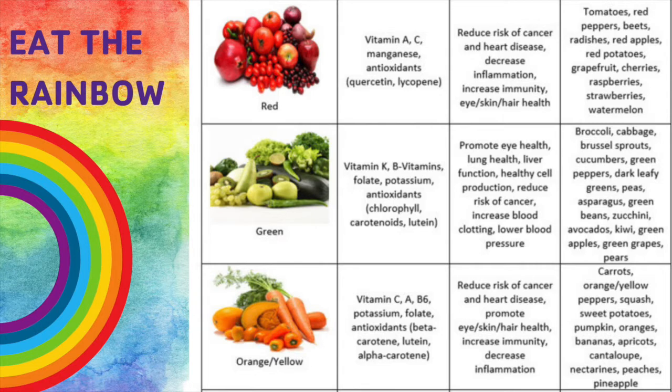So we know that fruits and vegetables are full of fiber and all sorts of essential vitamins and minerals. But the chemicals that give fruits and vegetables their vibrant color, also called phytochemicals, have some pretty special qualities too. And each color has its own unique health benefits. You'll see those health benefits in the second column of this chart. In the third column, you'll notice the places and the fruits and vegetables where you will find each individual color.